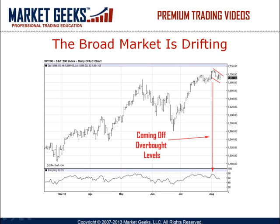The S&P 500, and what you see is the 10-day RSI indicator imposed on the chart. I use this to measure overbought and oversold levels. Many traders like to use the 14-day RSI, but I prefer to use the 10-day RSI because I find it reacts better to shorter-term time frames than the 14-day RSI.